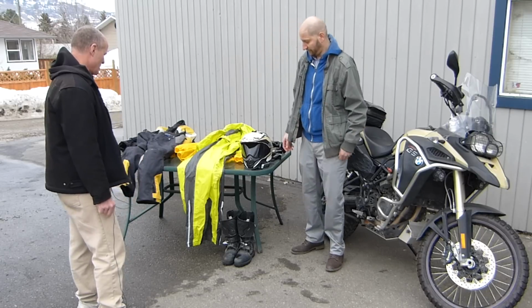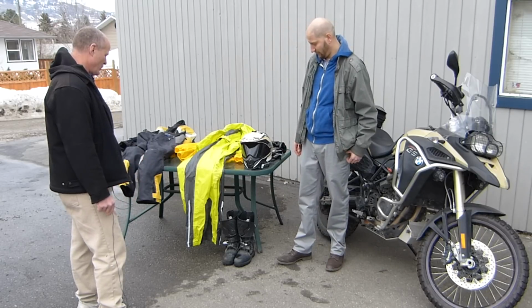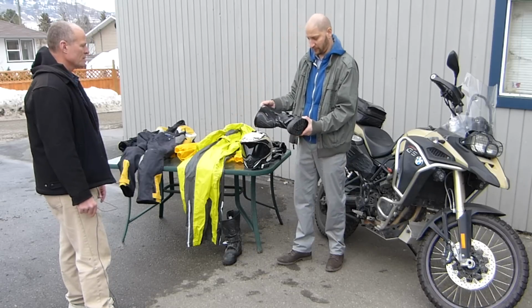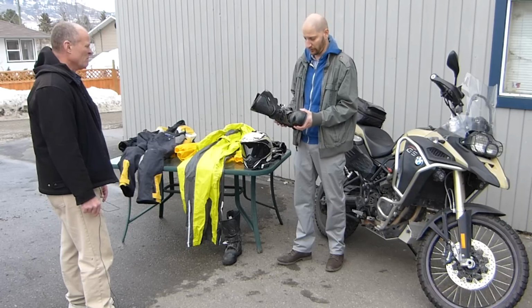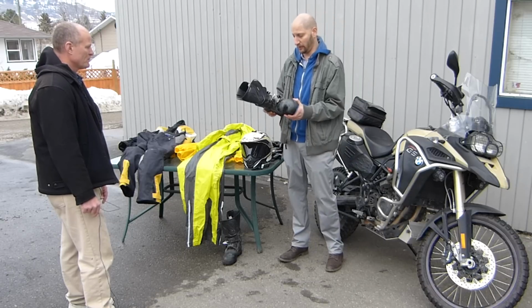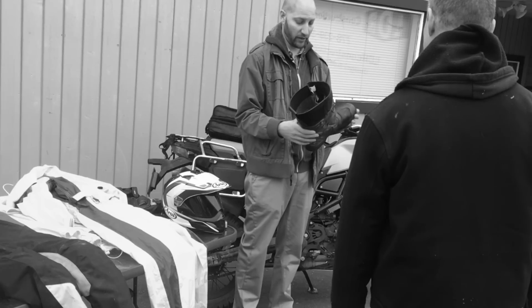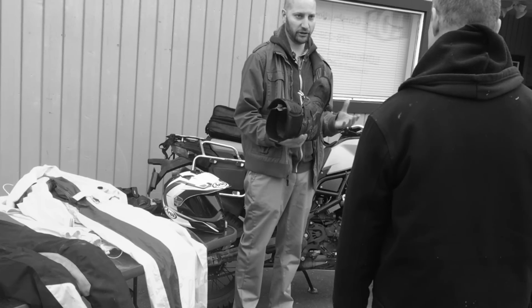And then the last piece is the boots that you've got. You've got specific boots for riding. Yeah, again, your boots are a very important part of riding your bike. Your ankle is a weak point and a lot of people have a lot of ankle and foot injuries. I went out and bought a full-on Gore-Tex adventure boot.